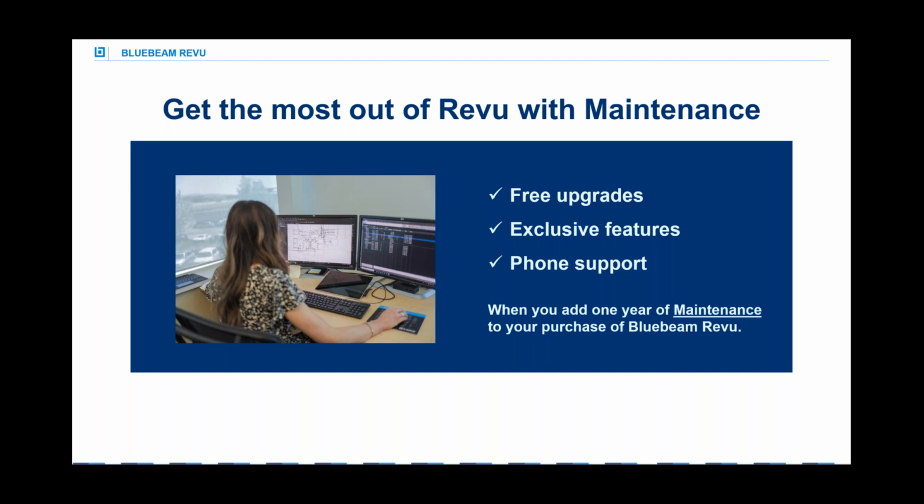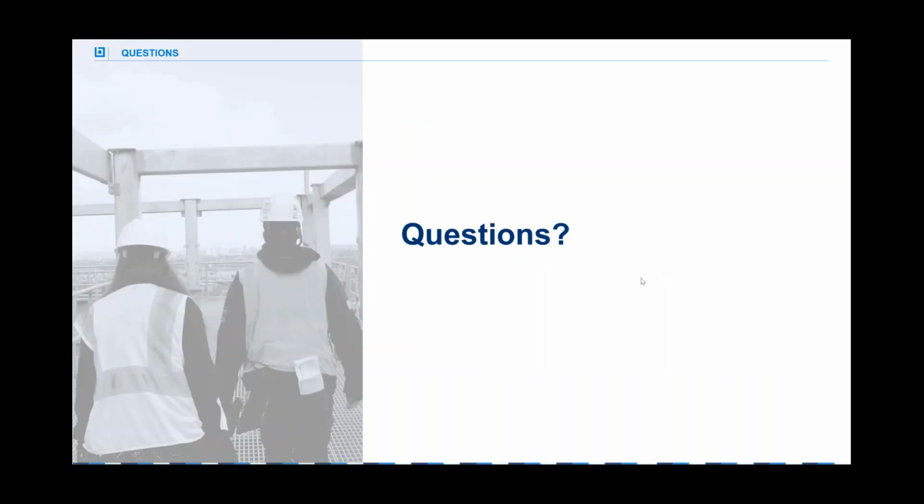And if you get maintenance with the license, I don't want to quote the price online, then you're going to get those upgrades. You're going to get exclusive features such as Bluebeam Drawings, because you do need maintenance with that. And then you're going to have support, right? And that's when you add the 1 year of maintenance to your purchase of Bluebeam Revu. Okay. Do we have any questions?